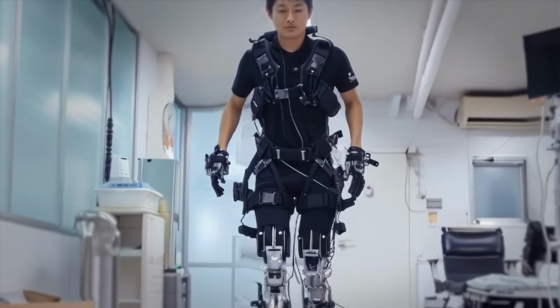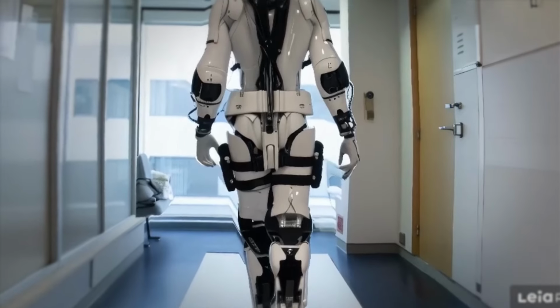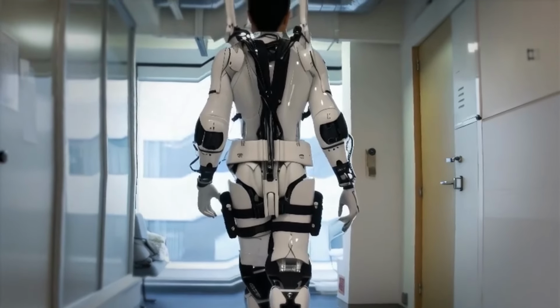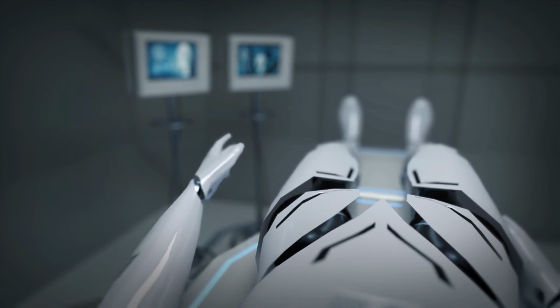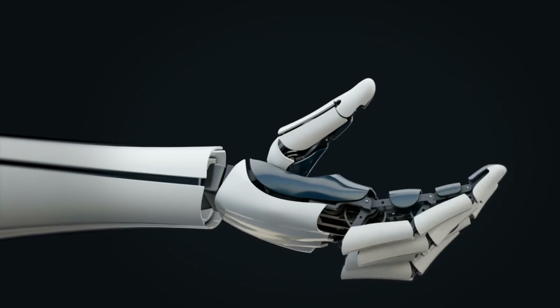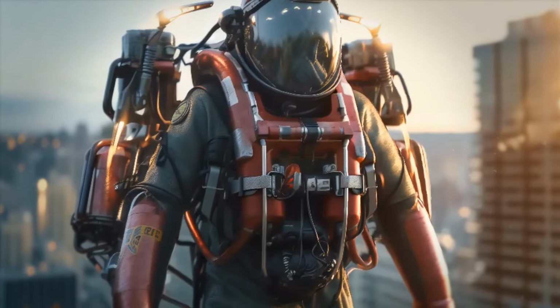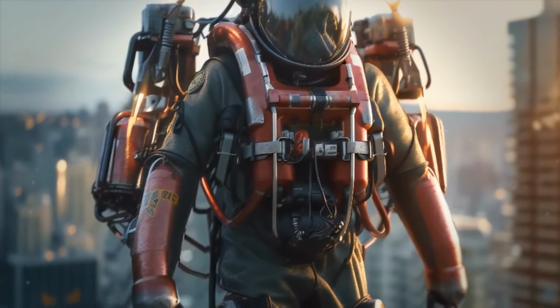People have also got used to wearing exoskeletons made of titanium, which support and enhance the wearer's strength. This technology features cool joints that copy humans' natural movements, giving people more flexibility and letting them move around more easily. Prototypes of personal flying devices start popping up after 100 years.